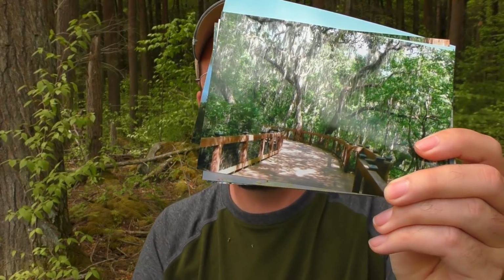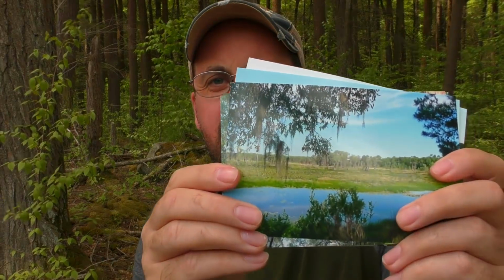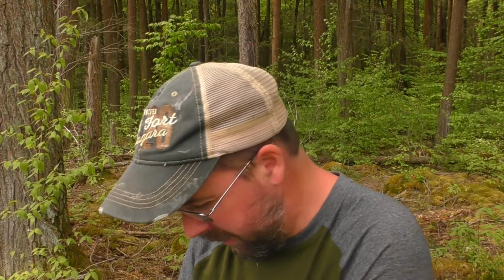He's the one that sent me the pictures from down in Florida. Some cool pictures. Oh, that reminds me, I've never been to Florida. Closest I've been is Georgia, the Okefenokee Swamp. It's a cool place. Oh yeah, there's the tree. Oops, is that upside down? Upside down tree. All right. I sure hope to make it to Florida someday.